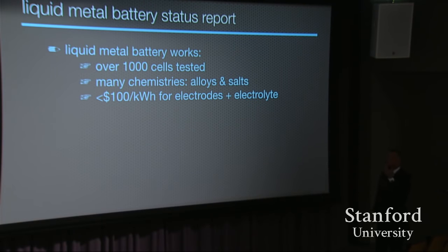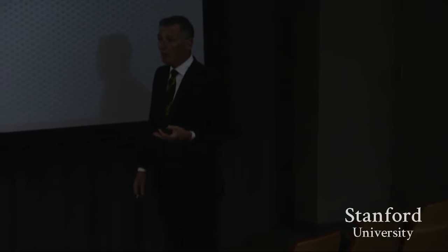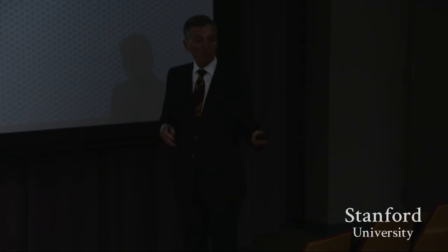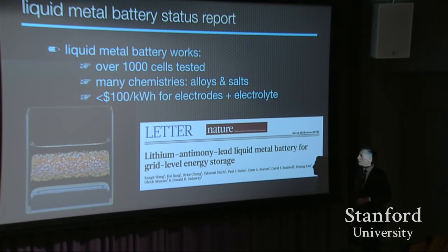All right, so what's the status report? We've tested over 1,000 cells looking at different chemistries, different combinations of alloys, different combinations of salts. The database is really sparse. I mean, people study liquid aluminum, they study liquid magnesium, but you start looking at, say, something like lithium plus antimony or lithium plus bismuth, either no data or bad data. Bad data is worse than no data. And we've identified a number of alloy chemistries that will get us below $100 a kilowatt hour for the electrodes and the electrolyte. And this is one of them that we published 2 years ago.